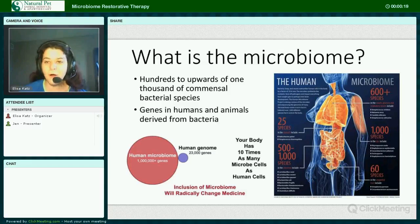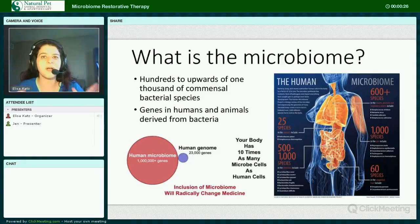Microbiota is the total of all commensal or beneficial microbes in the gut. And the microbiome is the totality of all those microorganisms plus all of the genetic material contained within. And the microbiota, at least in humans, is composed of hundreds to upwards of 1,000 different bacterial species. It hasn't been as extensively studied in other species.